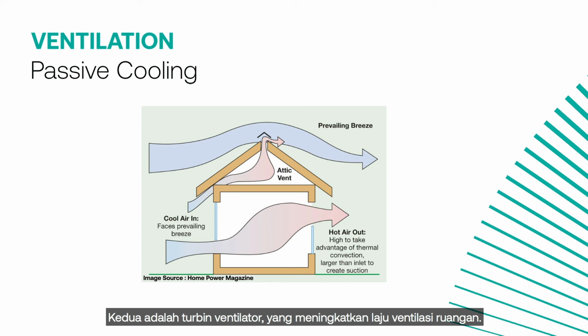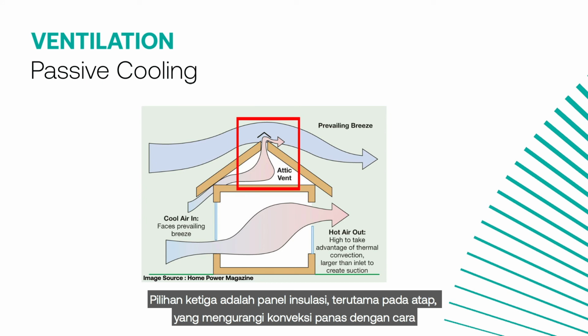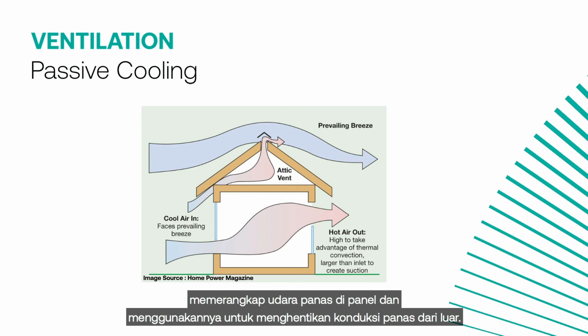Second is ventilator turbine that increases the rate of room ventilation. This turbine is usually put on the top of the roof at a higher point. The third option is insulation panels, especially on the roof, that reduce heat convection by trapping hot air in the panel and use it to stop the heat conduction from outside.